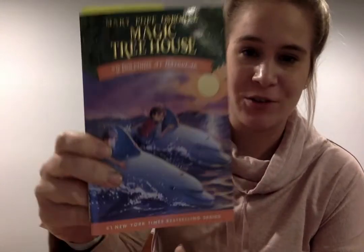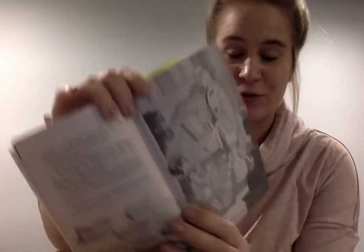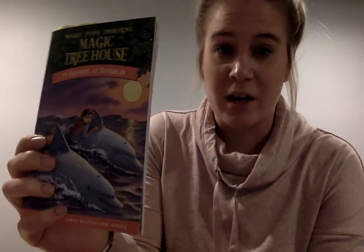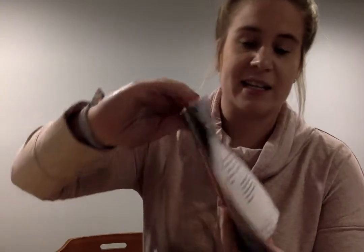Yesterday we started Magic Tree House number 9, Dolphins at Daybreak. At the beginning of the story, Jack and Annie saw that the tree house and Morgan were back. Morgan told Jack and Annie that they needed to collect four of something. I think they had to solve 4 riddles to prove that they were master librarians so that they could start collecting books for the library for Morgan. So the treehouse was spinning and spinning, and then now they have landed here.